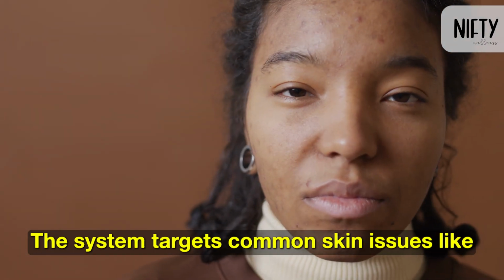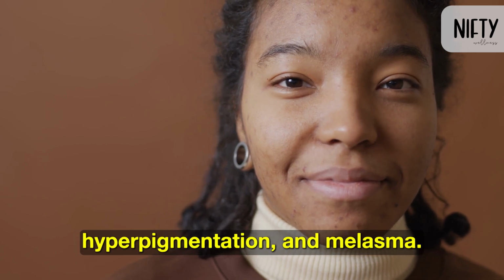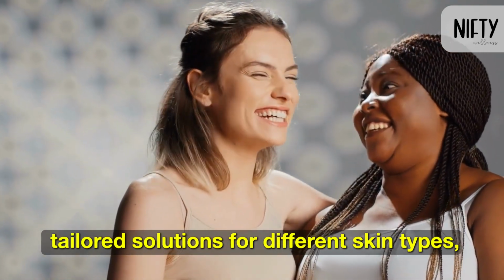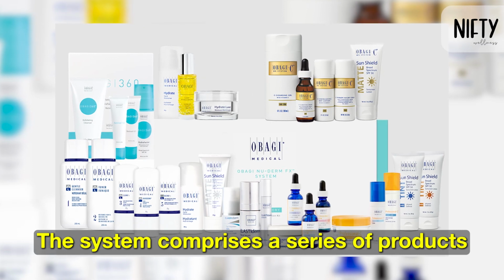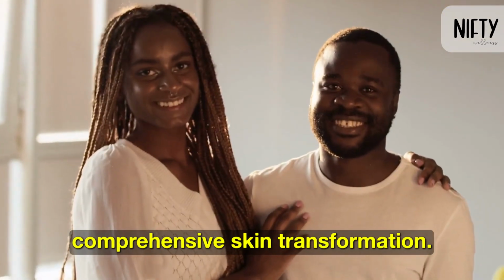The system targets common skin issues like dark spots, an uneven complexion, hyperpigmentation, and melasma. The new derm system provides tailored solutions for different skin types, including sensitive and acne-prone skin. The system comprises a series of products that work together to deliver comprehensive skin transformation.